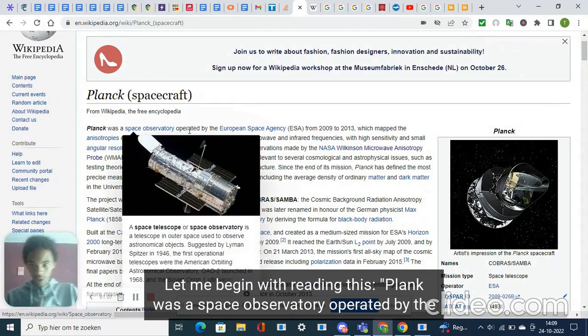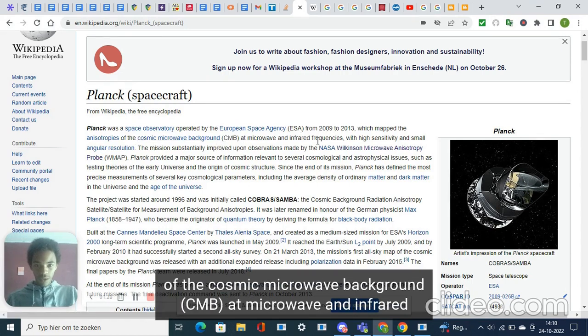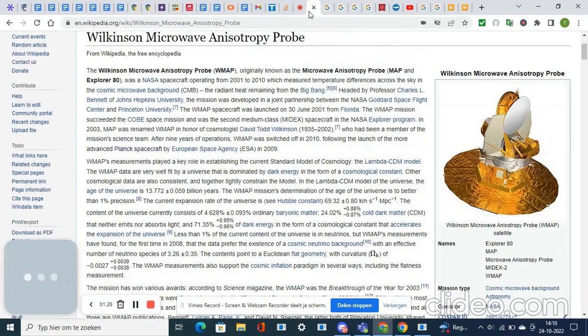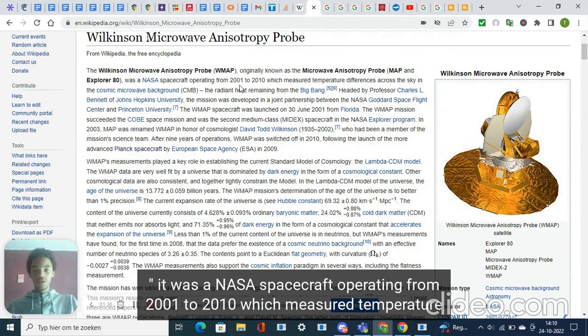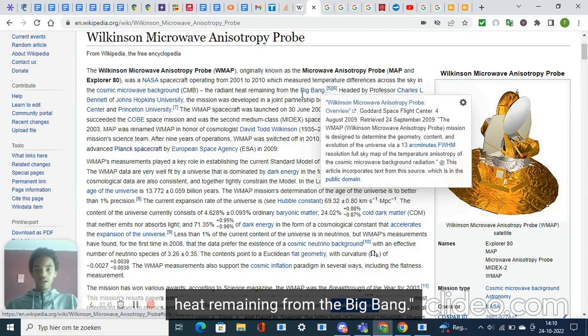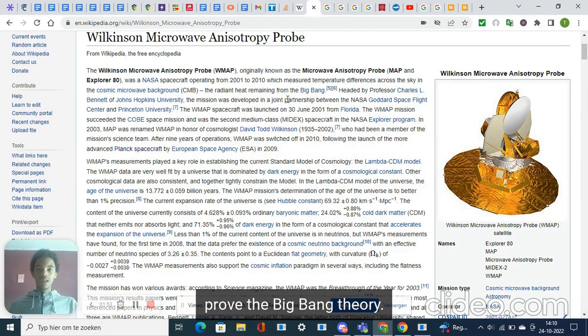Planck was a space observatory operated by the European Space Agency (ESA) from 2009 to 2013, which mapped the initial surface of the cosmic microwave background at microwave and infrared frequencies with high sensitivity and small angular resolution. And this is the WMAP. It was a NASA spacecraft operating from 2001 to 2010, which measured temperature differences across the sky in the cosmic microwave background, the radiant heat remaining from the Big Bang. Okay, so this technology has been used to observe and prove the Big Bang, if I may.